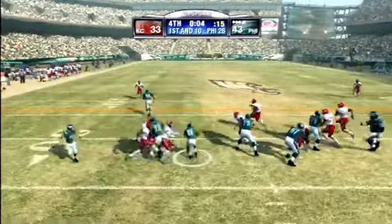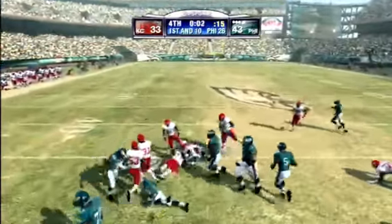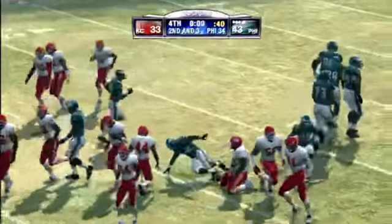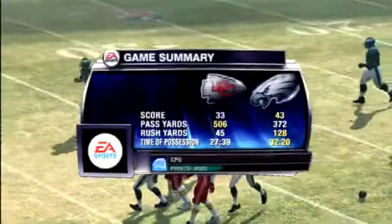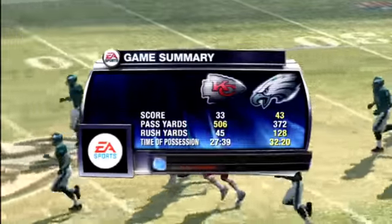McNabb hands it left. And they get him at the 34-yard line. So this one is all wrapped up. Our final score, the Eagles 43, the Chiefs 33.